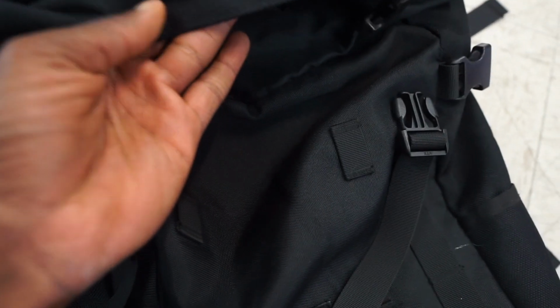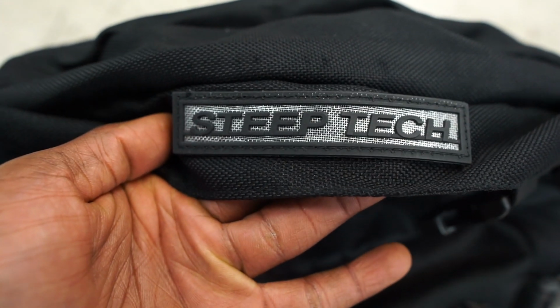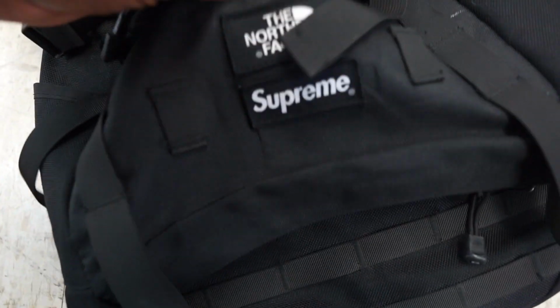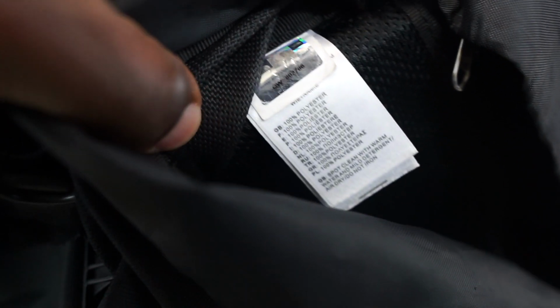I'm trying to do some quality control, trying to check the stitching, trying to make sure that this thing is legit, but I'm not 100% sure. So if you guys are very familiar with these types of hype pieces, drop a comment, let me know your thoughts, let me know your opinion. I'm just really trying to see if this one is legit, and I know it has this hologram sticker on the inside, so that's a good sign as well.